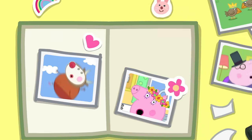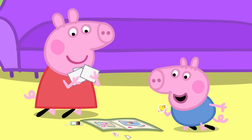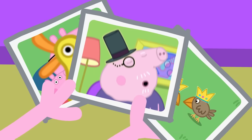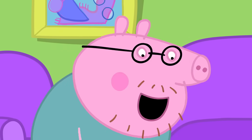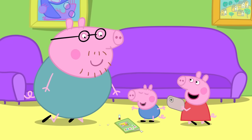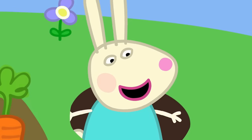Peppa and George are sticking all the photos from the day into a scrapbook. Look at this one, George. But some of the photos are blurry. Oh. The photos don't have to be perfect. They just have to remind you of a lovely day. Everyone loves taking photos, and everyone has had a very lovely day.